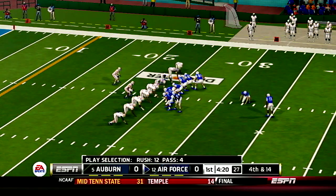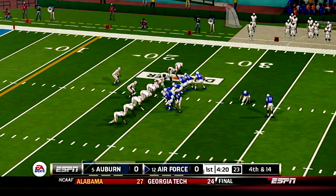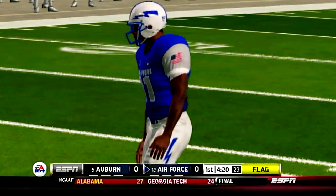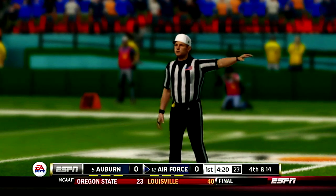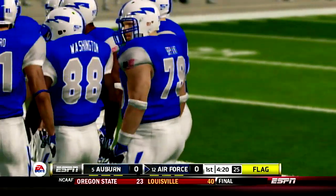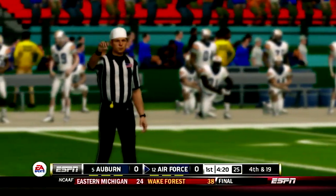It's 4th down, so the kicker comes out. He'll try to put 3 points on the board. Air Force could take the lead with this field goal. Somebody jumped early down there. False start. Offense. Maybe he got the cadence wrong coming out of the huddle. The coaches have a low threshold for mistakes like that.